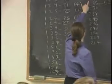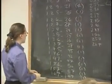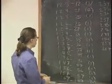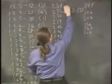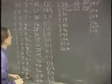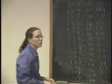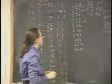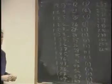Here with 2, 3, 4, let's see. We've already done 3, 4, so it's taken. 2, 3 is not taken. Use 4, 3? You can use it. Okay, let's use 4, 3. For 2, 3, 6, 2, 3 is not taken, so let's use that. Now for 2, 3, 7, 2, 3 is taken. 3, 2 is not taken, so let's use that.